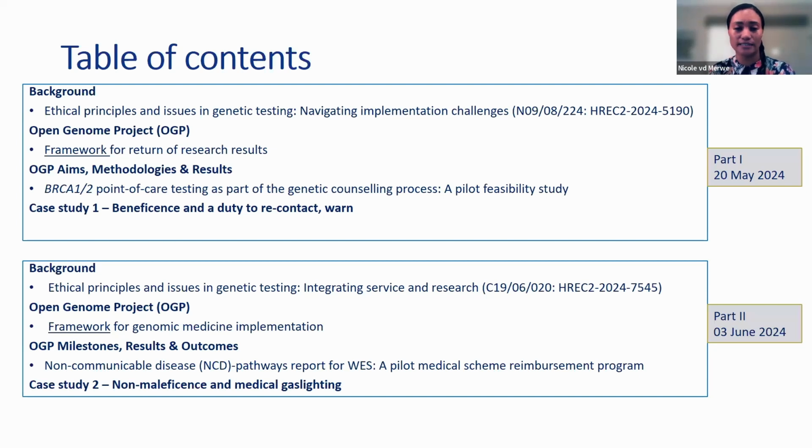The next talk, as you can see, will be presented on the 3rd of June, where I'll be going into more detail about the implementation phase and also the pilot involving medical schemes.